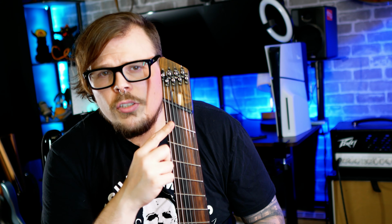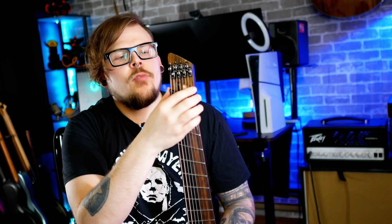And there's also no 0 fret, which is important to me. I cannot stand 0 frets on guitars. Speaking of which, I don't know what the nut material is, but it's really well cut and it's really smooth on the sides so you don't cut your fingers while playing up there.